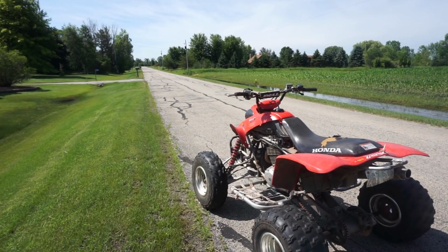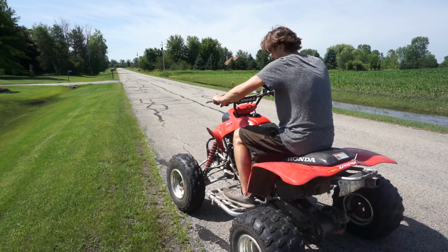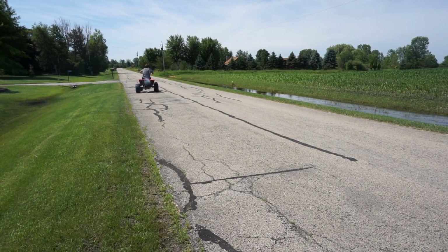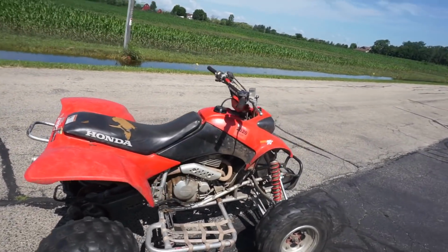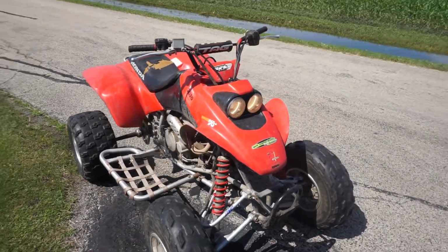Let's see if we can do another wheelie off the gun here. Pops up pretty good. Holy cow. I'm not even leaning back. It's just popping up. So this is definitely a good quad to practice wheelies on.